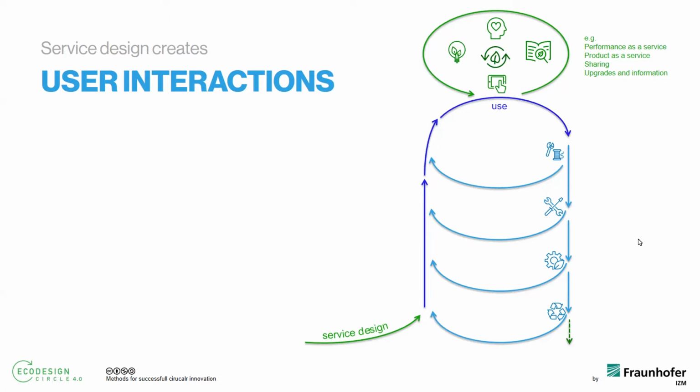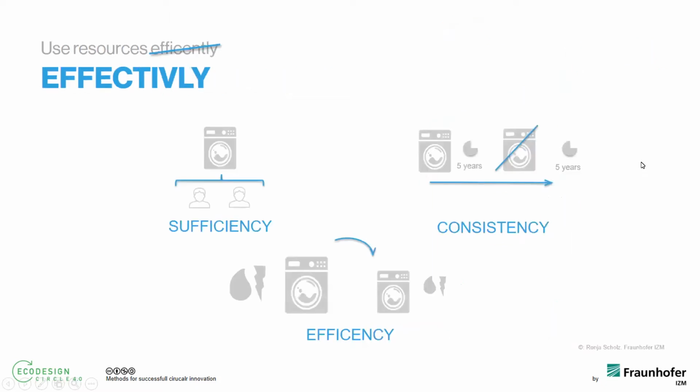So we have sharing concepts, but we can also give information about how to handle products more sustainably. For example, we can inform users how to dispose of products when they don't need them anymore, how to repair them, whether they need upgrades or whatever. Till now, the use phase was a little bit of a black hole in the entire circular economy, and service design can actually gap that hole and really help to close all the loops.